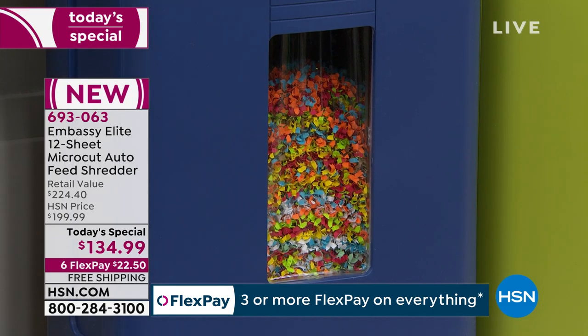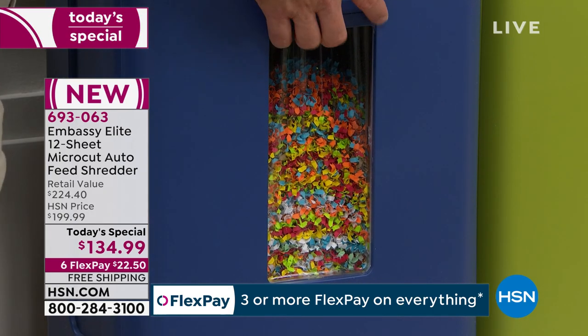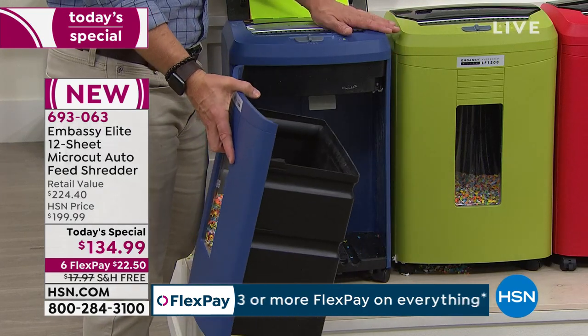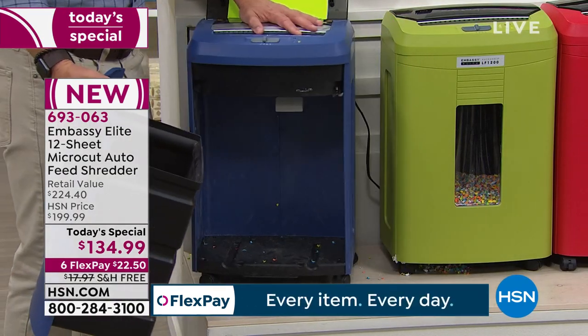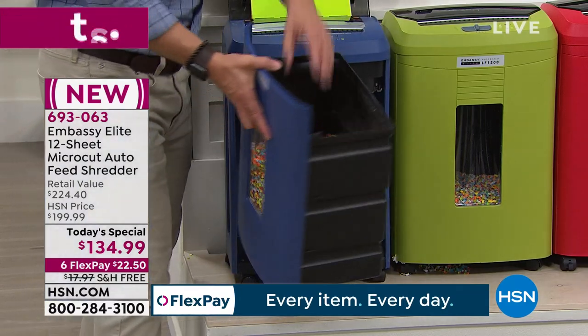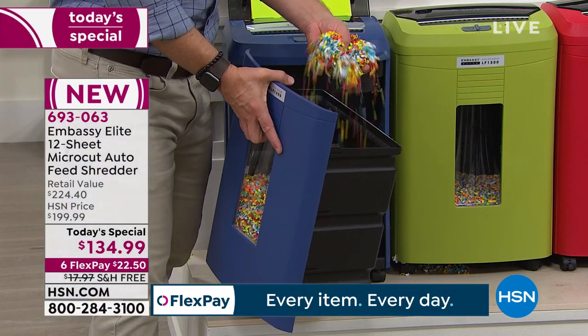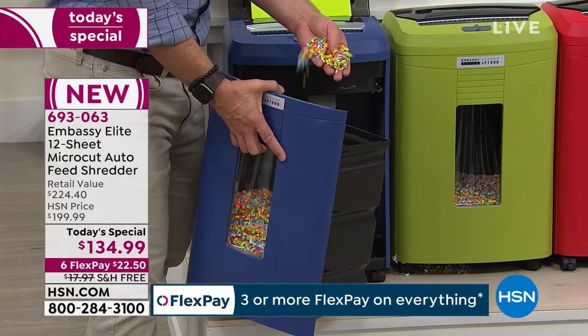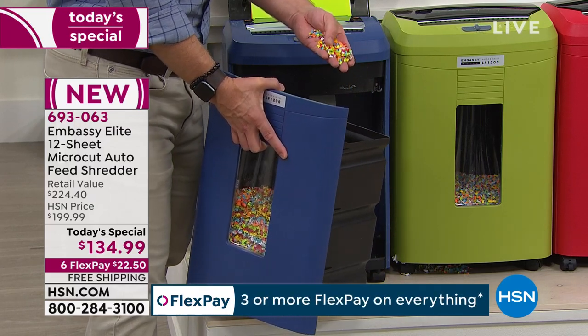I'm going to pause this for just a second because I'm going to open up the drawer because I want you to see how this works. I remove the drawer and take this out to the trash. The machine always stays in place. It comes on casters so you can wheel it around or tuck it away when you don't want it. But when I'm putting this out at the curb, what is this? This is my information. This is my identity. This is my office stuff. It is unidentifiable. Your birthday, your Social Security, right?